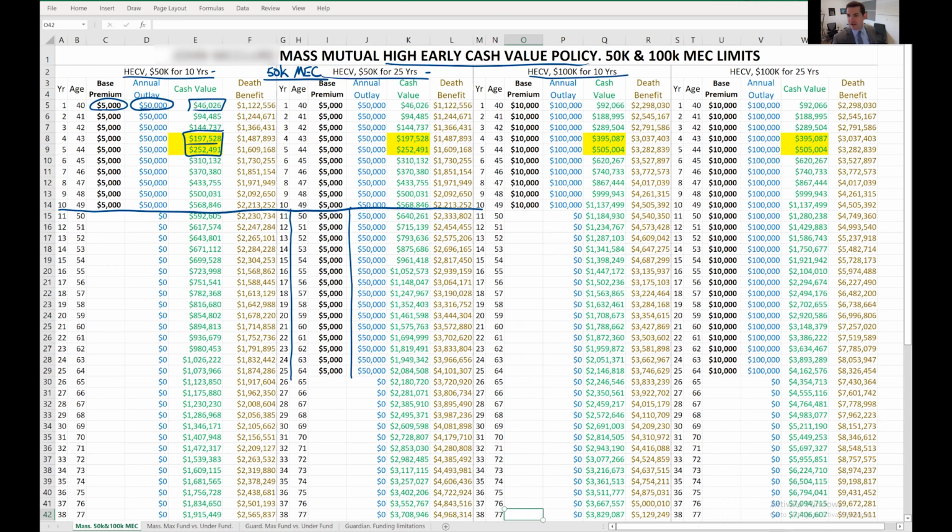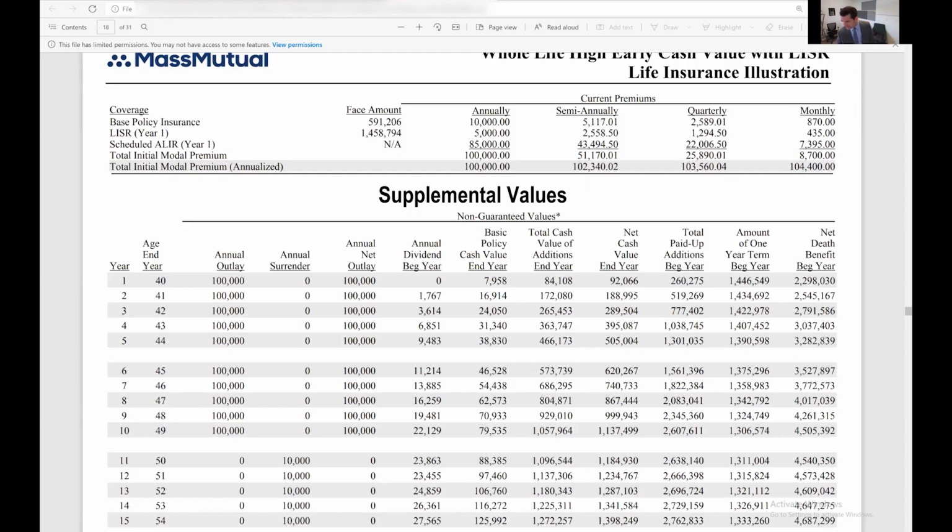Progressing to the right, exact same thing. Everything is just doubled. So 100K per year, breaking even between years 4 and 5, just like the 50K example. And then over here, you continue to fund. While this has 100,000 per year going in, you are not obligated or required to pay the 100K per year each year. You've got the $10,000 minimum premium. So this is the 10-year fund we just looked at on the spreadsheet.